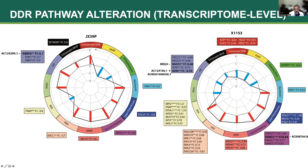And so what I think is the most striking thing we see is that there really appears to be a few different ways to develop resistance. And so this pathway here shows double strand break and single strand break repair pathways being altered, whereas in this 1153, we really only see an increase in this region and not so much in some of the traditional homologous recombination and NHEJ.